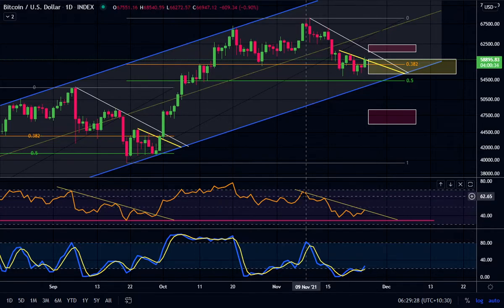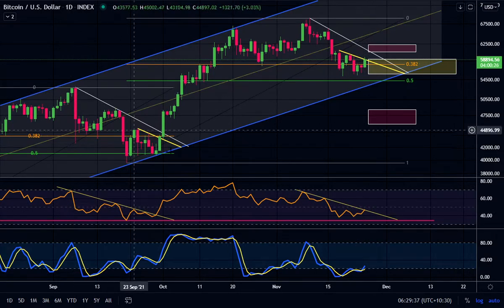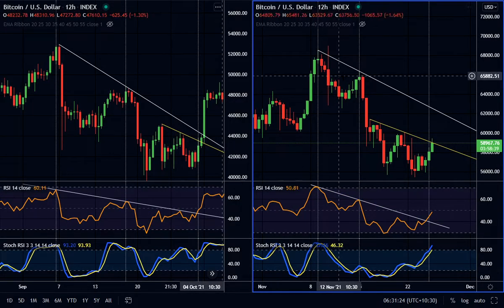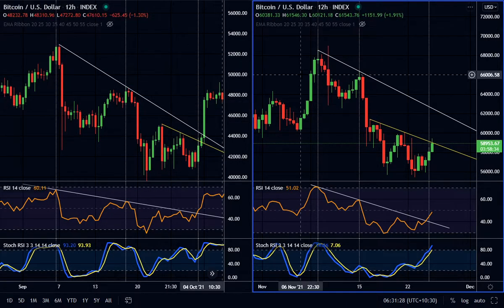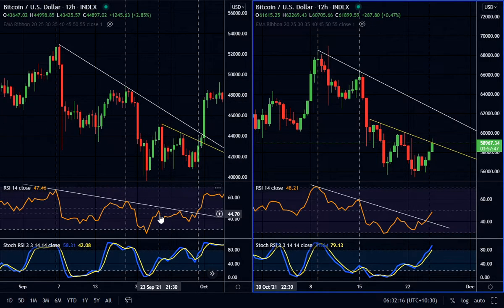The RSI, just drawing a trend line connecting the tops here, we can see we're currently testing that trend line. And looking at this previous pullback, we see a similar trend line. And we did take several goes here before we did break above this trend line. And just doing that same comparison with our current pullback and the previous pullback on the left here. This is on the 12-hour chart. And we're looking at a similar trend line here connecting the tops on the RSI. And we can see on the previous pullback here, we did spend some time here trying to get above the trend line.